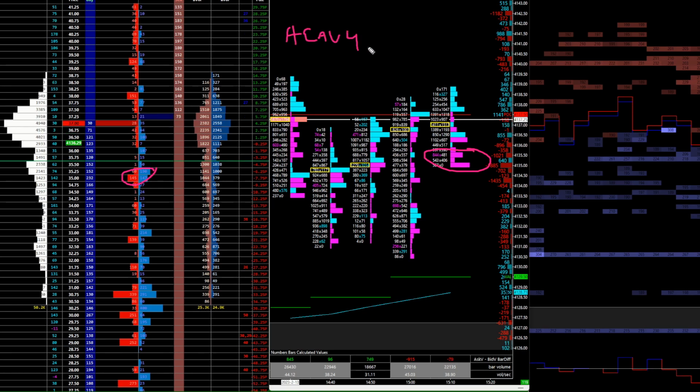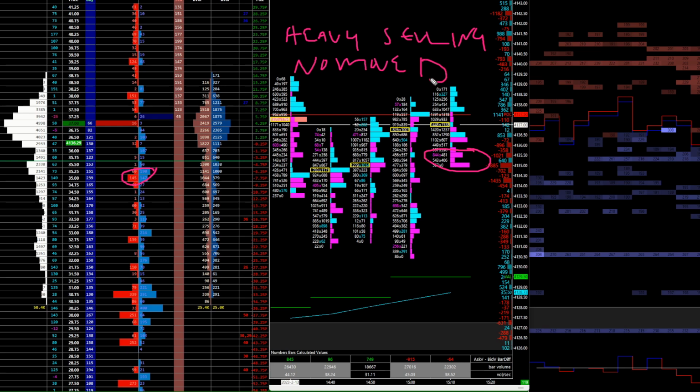They tried heavy selling but were unable to really get anything going. And that normally leads to continuation in the opposite direction.